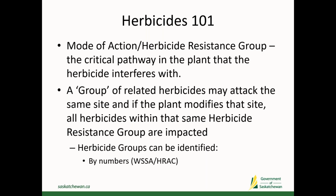Generally, we look at these groups via numbers, whether that's the WSSA system or the Herbicide Resistance Action Committee. WSSA is the Weed Science Society of America. Those two systems are all more or less synonymous now. There used to be letter systems in both the HRAC system and the Australian system, which were different from one another, so there were odd things going on all across the world. Now a lot of this is standardized into the WSSA HRAC standard over the last couple of years. So it's nice that we only have one system now across the world that we have to worry about.